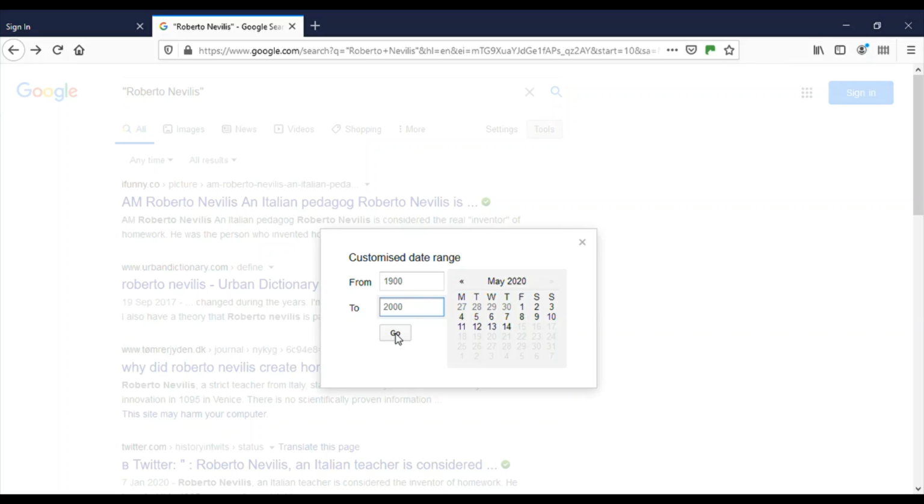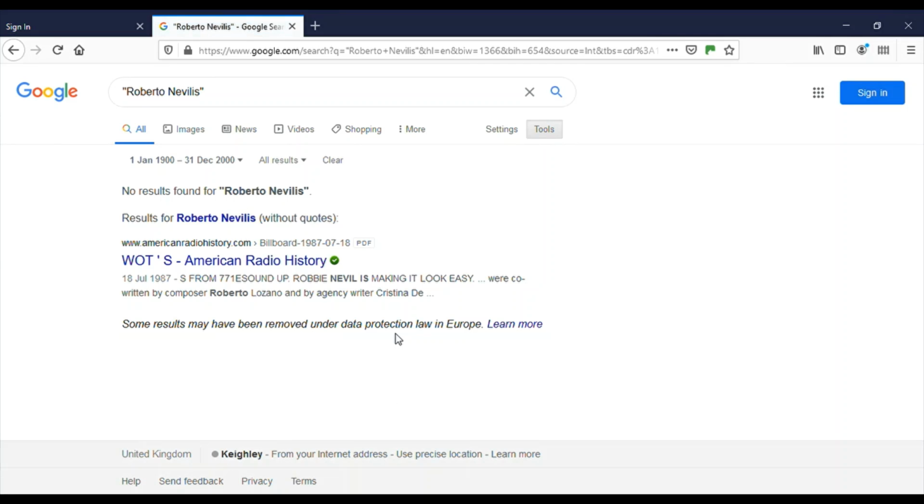1900 to the year 2000. I'm only getting one result for Roberto Novellis. Actually, it says no results found for Roberto Novellis as a phrase search. It searched for it automatically without quotes. So I can see what it's picking up is the name Roberto, but it's a different Roberto. And it's not picked up Novellis, it's picked up the words Neville and is, because they're next to each other. So there are no results for Roberto Novellis from 1900 to 2000.